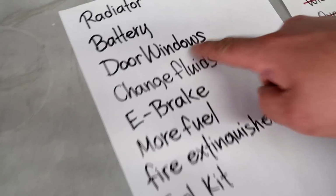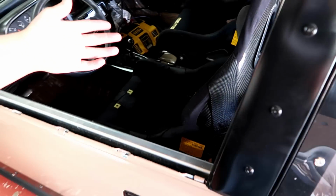Door windows is a huge one because they won't let you run on the track with no window right here. You'd have to have a net or something at least.